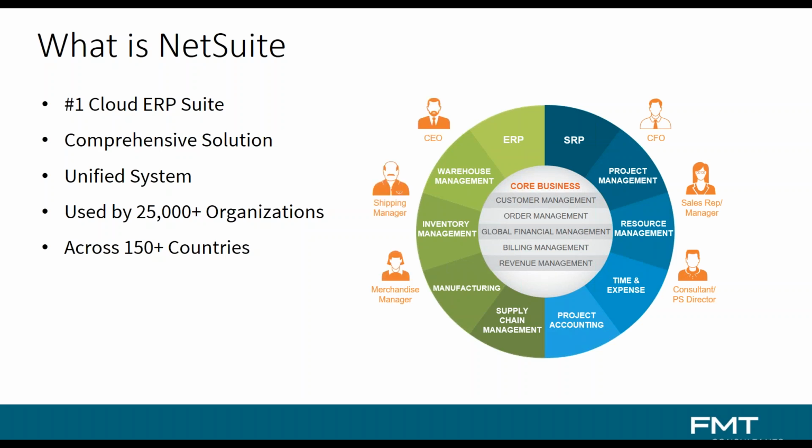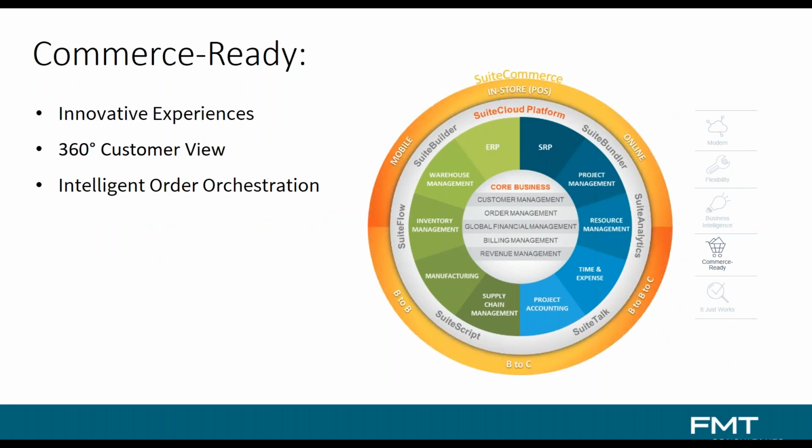Really addresses the role-based approach in terms of how the solution is used by each one of the folks within the organization, and then interfaces with the partners as well from a vendors, customers, and business partner perspective in terms of customer portals and vendor portals that are available. Optimized for 150 different countries, and is really a unified solution that comes e-commerce ready.